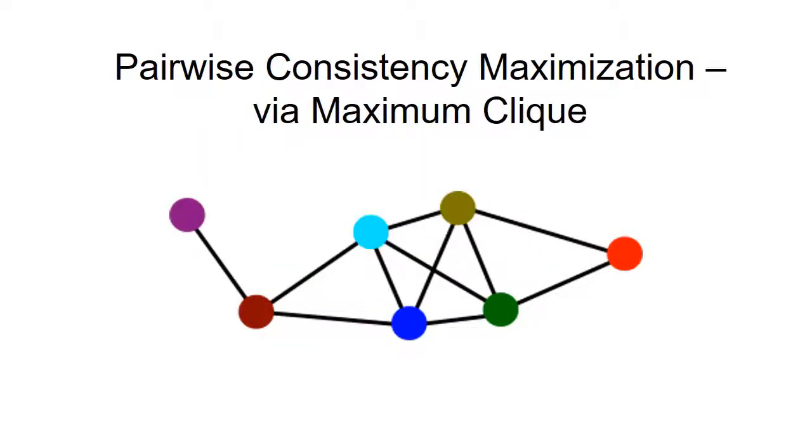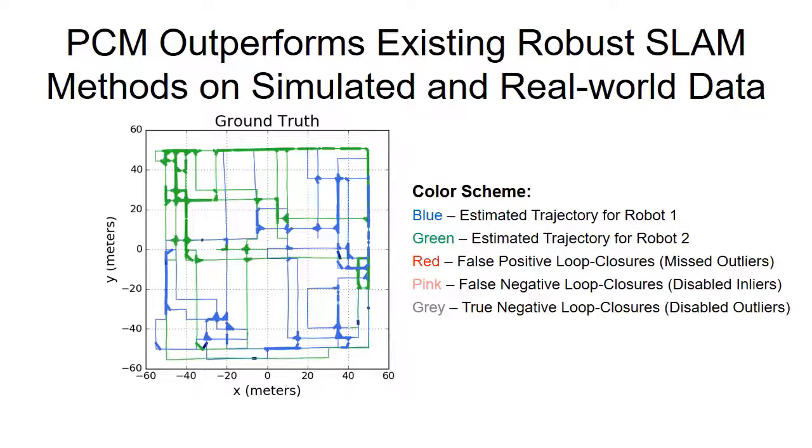We can solve this efficiently by converting it into a maximum clique problem over a consistency graph where nodes denote measurements and edges denote consistency. We've compared PCM to existing robust SLAM methods on both simulated and real-world data. In the plot shown here, two robot trajectories are shown in blue and green. Red denotes missed outliers, pink denotes disabled inliers, and gray denotes disabled outliers.